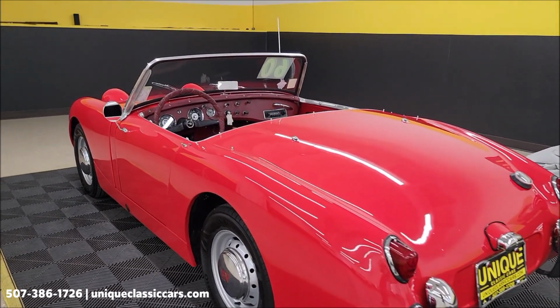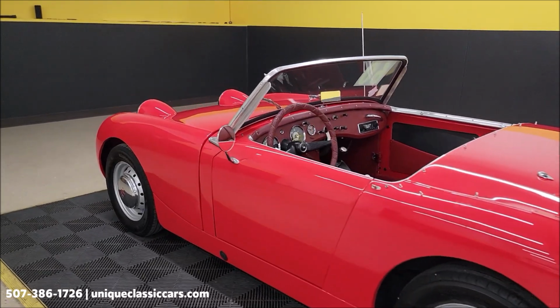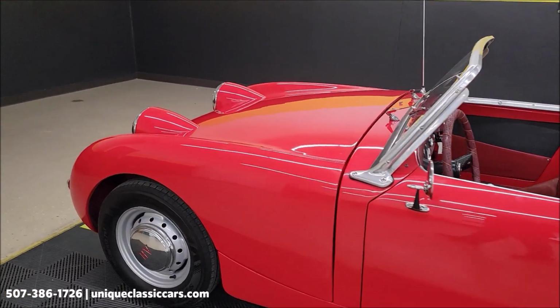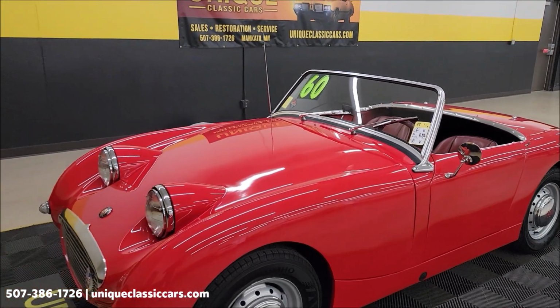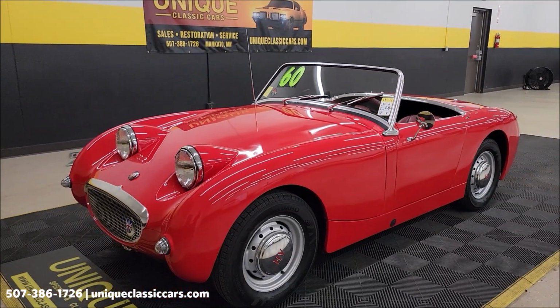And again, that's a 1275cc inline 4-cylinder, and we're going to take a peek at that right now. And then, like I said, stick around to the very end. Jason will take it for a drive. We'll see how this thing goes down the road.